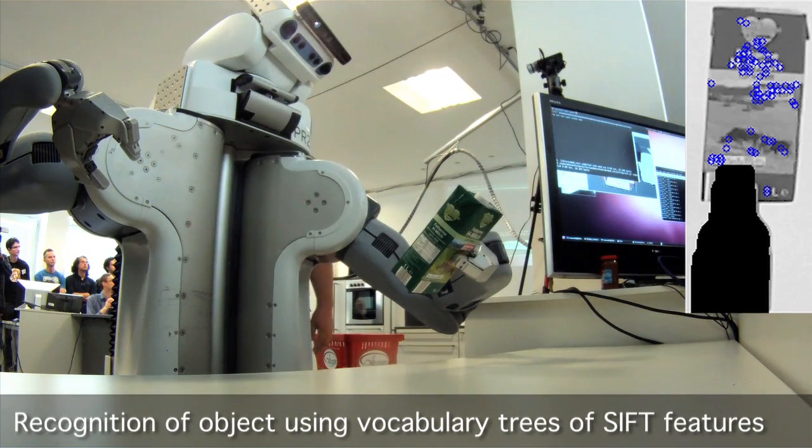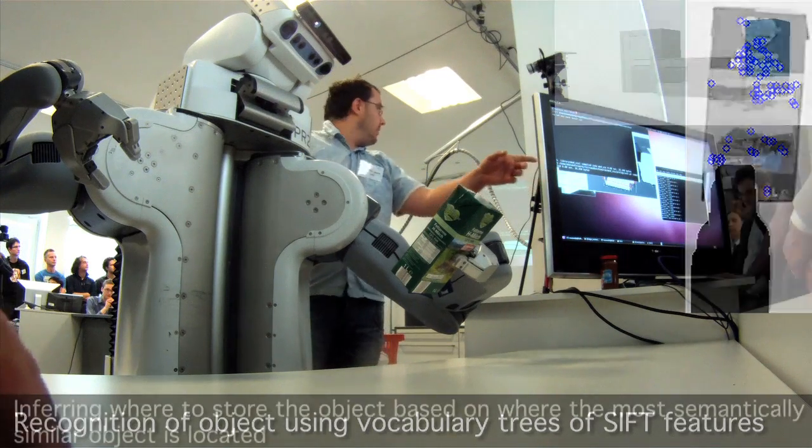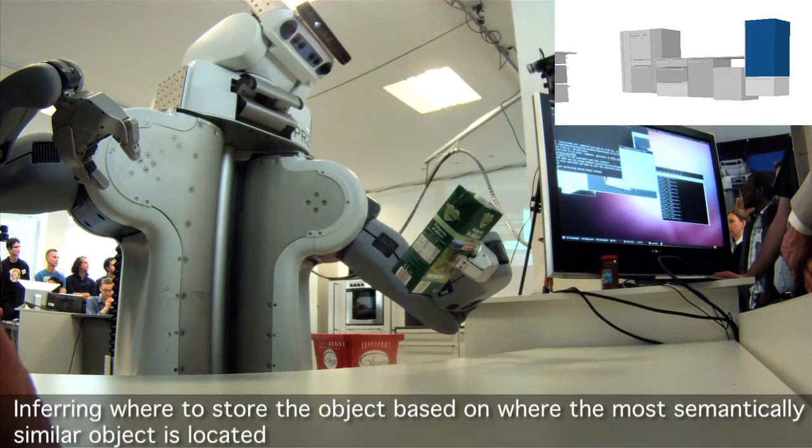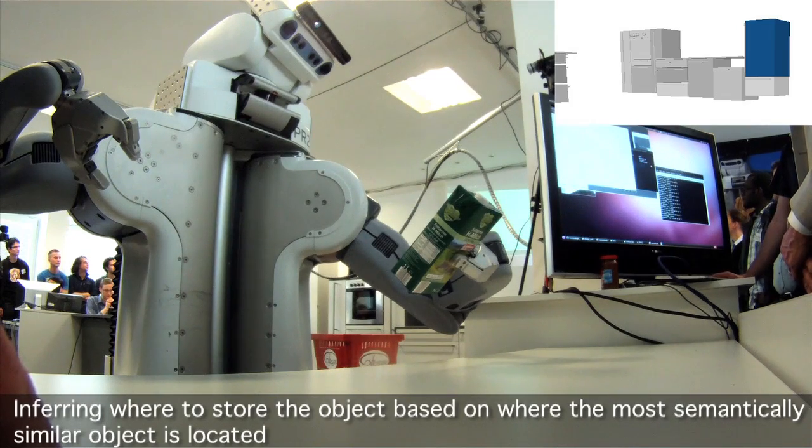The environment was first reconstructed using methods from 3D point cloud processing and then manually annotated in order to assign semantic meaning to various kitchen containers. For example, the refrigerator.